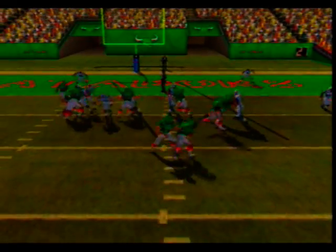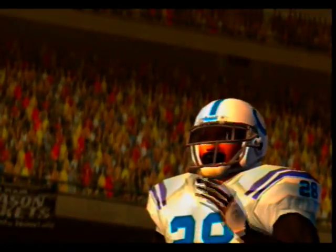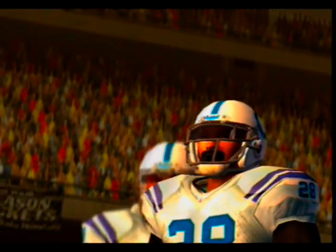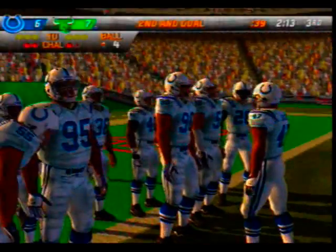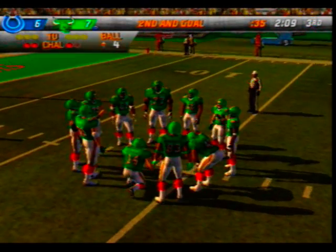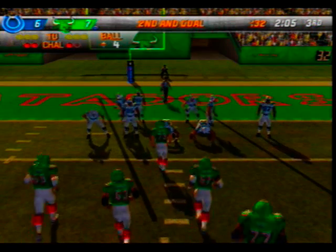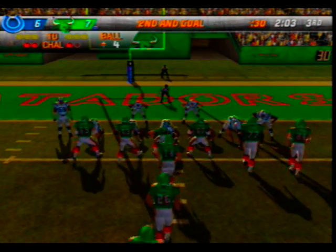He gets the carry. Keeps his feet moving. Number 59 is there on the stop at the 4. They can't get the blocking they need, and now it'll be second down and goal. It's second and goal at the 4-yard line.